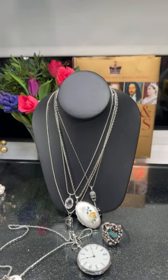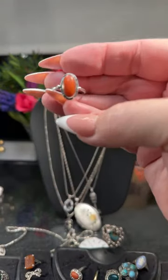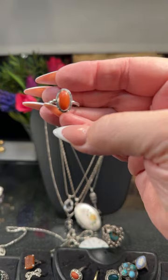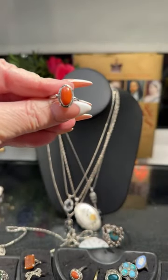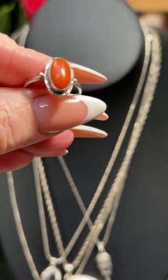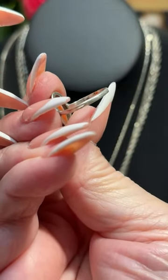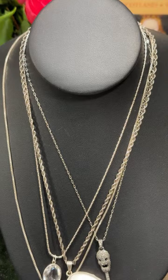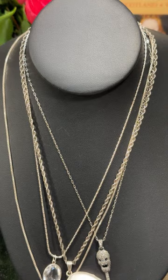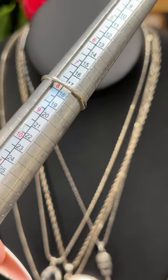Okay, let me show you some antique ones now. Edwardian coral. Set in sterling. I think it's only hallmarked silver. Hi, Felicia. Ooh, where are we from? We've got some lovely foreign hallmarks. I'll check those out and tell you what they are, if I can discern them before the sale.